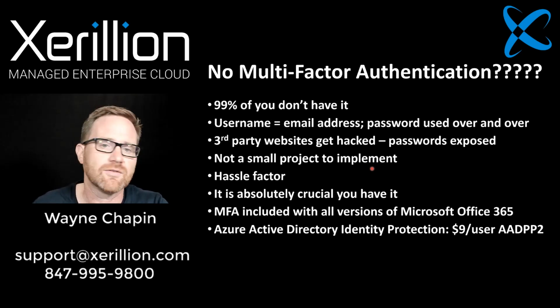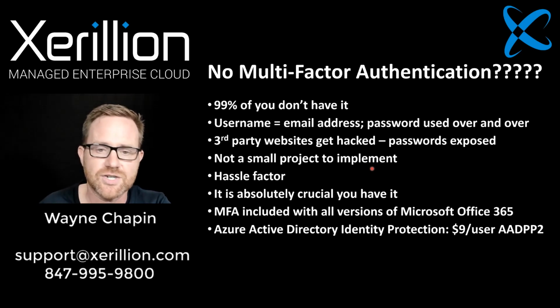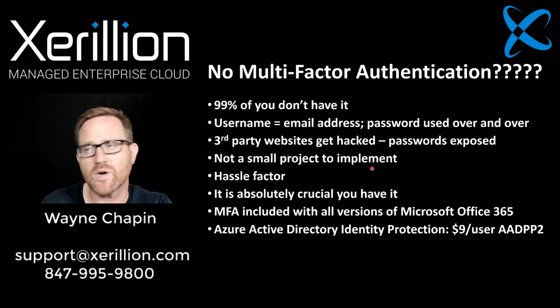But we have to make sure everybody is taken care of and everybody can get in. So we have to make sure their cell phones are registered, it's enabled for their account, and then they pass through the first multi-factor authentication check. It's a process. It's a big one. But once you're done, you're done.